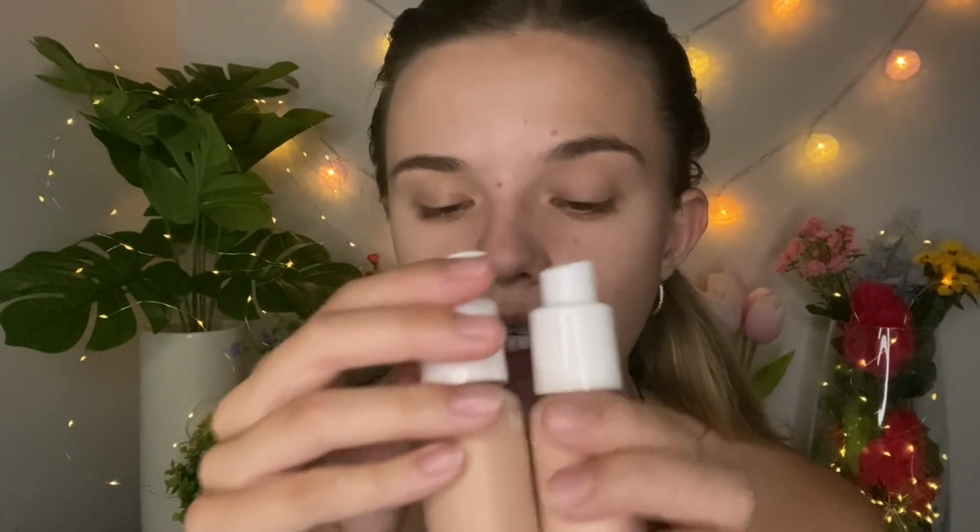So I've got these two shades. I have 102 Nude and then 101 Porcelain. And I think that I'm more of this one, but I brought this one to mix in. The foundation also has a lock on it, which I really like.